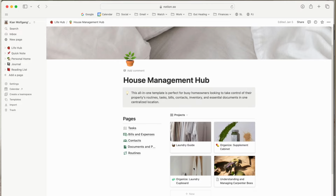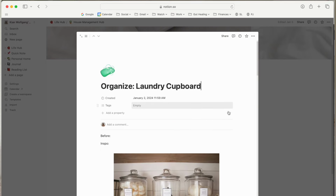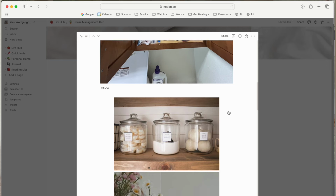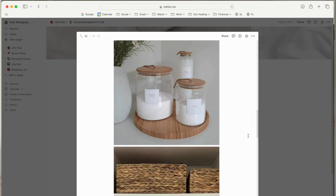All right, here is the inspiration for the laundry room. I did the same thing. I put into my Notion template and got some before photos. I definitely am inspired by all of these Pinterest things.